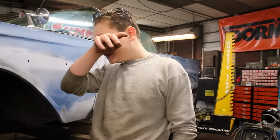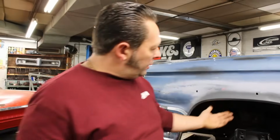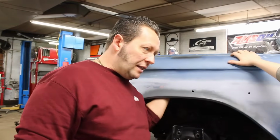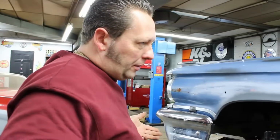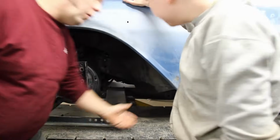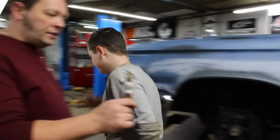Well, I honestly don't think it's that hard to take out. The only thing is that with GM cars and Ford and Chrysler and all that, to take the wheel well out, it's kind of a pain because they want you to take the fender off, or you gotta loosen it and open it a little bit. So you got bolts around here. Under here there's nothing. You know why? Because you don't need any. All right, let's get started. Let's get busy.